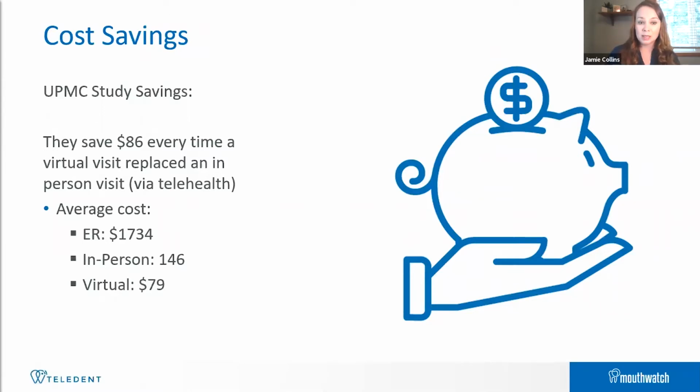There's many studies coming out about cost savings and what we're seeing as well. One study that came out, looking more into telehealth specifically, saved $86 on every patient that they saw via telehealth versus in person. We're still billing for the same procedures. However, less staff time, less PPE, less room cleanup, more available time for productive procedures. The average cost of an ER visit is over $1,700. An in-person visit is about $146. A virtual visit, they said, about $79. Cost savings for the patient, for the provider as well.